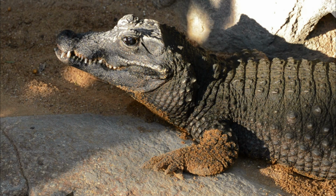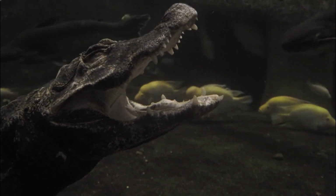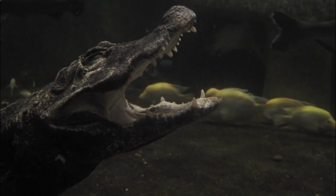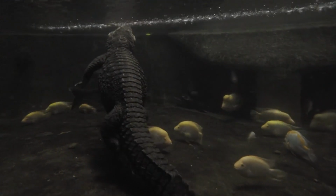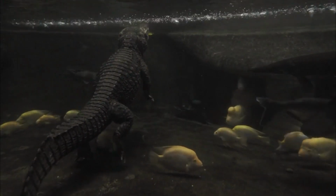Number 5. Diet. These crocodiles primarily feed on a variety of small prey such as fish, amphibians, insects, and small mammals. Their relatively small size limits them to consuming smaller prey items compared to larger crocodile species. Number 6. Conservation status. The dwarf crocodile is classified as vulnerable by the International Union for Conservation of Nature. Their populations are threatened by habitat loss due to deforestation, human encroachment, and water pollution. They are also sometimes hunted for their skin and meat.